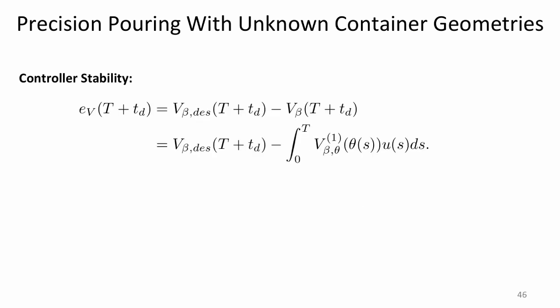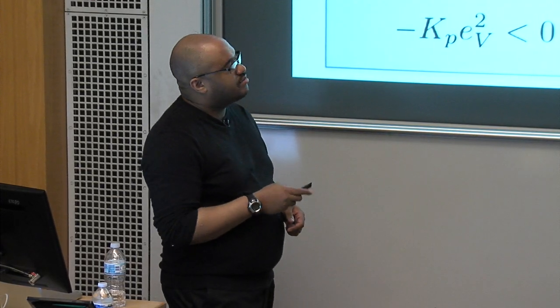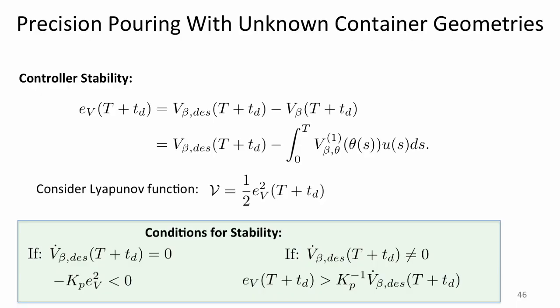And so for the stability of the controller, you want to minimize this error with time. You can expand the error in terms of your controller input. And then if you choose this Lyapunov function, for example, the conditions for stability are as follows. If you are pouring your desired trajectory stopped at a particular height, let's say you reached your target, then you can show that if you're in that first hybrid state, then this is your condition. So for positive Kp gain, you're going to attenuate to your desired height. But if it's changing, then you have that escape velocity problem.